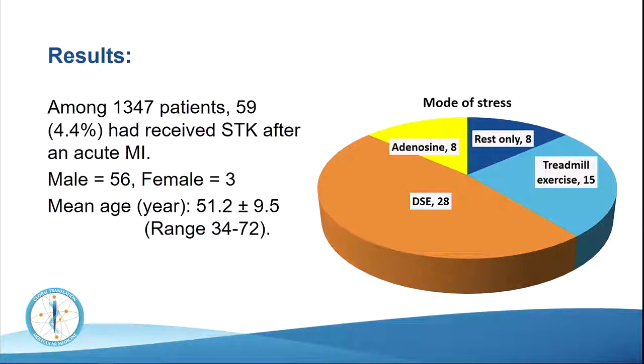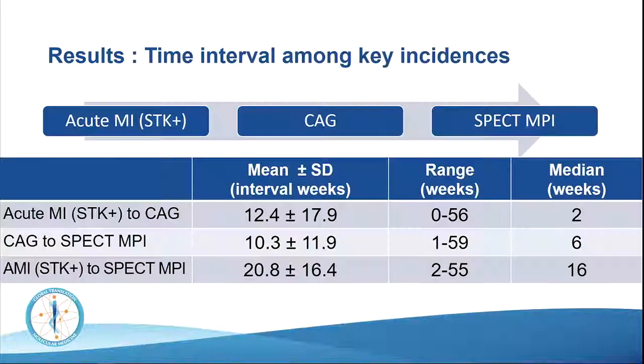And to give more detail, 8 patients underwent adenosine and 28 dobutamine stress. And here is an outline of the time interval among the incidences. The mean time interval from acute MI to coronary angiogram was 12 weeks. From coronary angiogram to SPECT MPI was 10 weeks. And from acute MI to SPECT MPI was about 21 weeks.